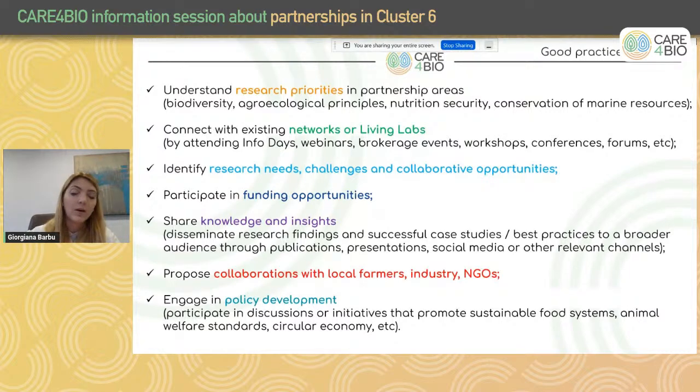Participate in funding opportunities. Share knowledge and insights. That means to disseminate research findings and successful case studies or best practices to a broader audience through publications, presentations, social media, or other relevant channels.